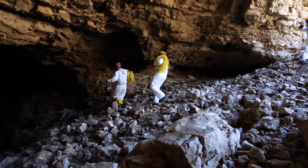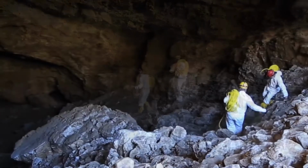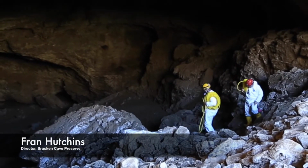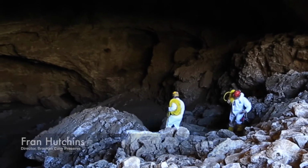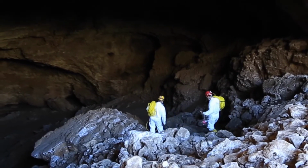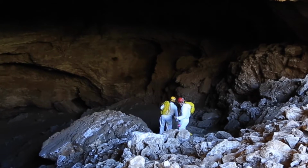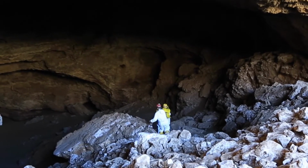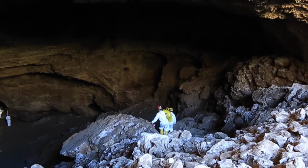Well, Bracken Cave Preserve is owned and protected by Bat Conservation International. The cave itself is about 650 feet long. It's 100 feet wide at the floor and 117 feet floor to ceiling. So you have this large cavernous space under the ground that's full of millions and millions of bats.